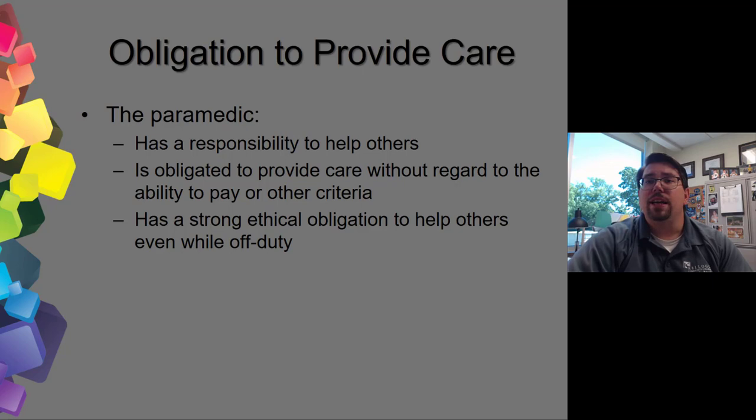An obligation to provide care. The paramedic has a responsibility to help others, right? You have a duty. You're obligated to provide care without regard to the patient's ability to pay or any other criteria. They call, you are going to help. We don't do this thing of, do you have insurance? Well, no, then I'm sorry, you're going to have to die. We're leaving. We need to make sure that we try them, right?